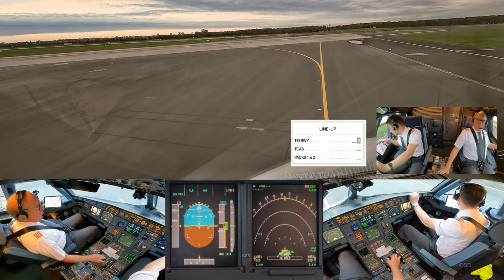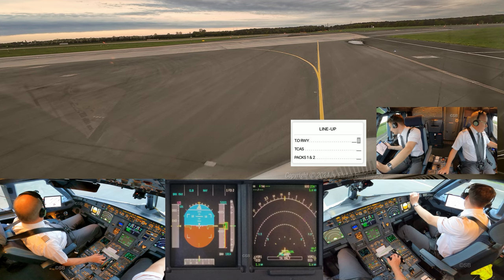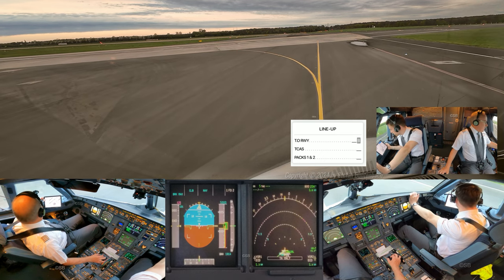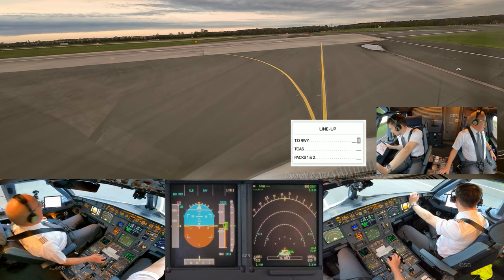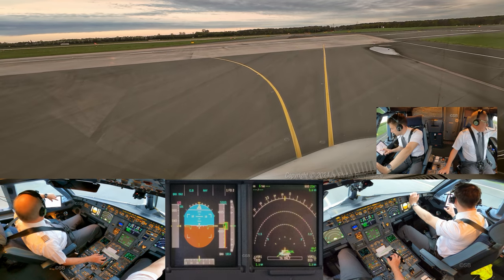Runway 23 left, Lima 1. 23 left, Lima 1. TCAS, TA/RA. Packs 1 and 2 on. Lineup checklist complete. Thank you.